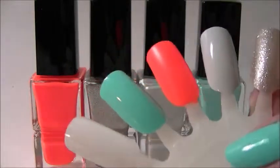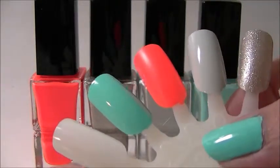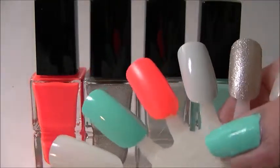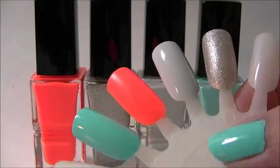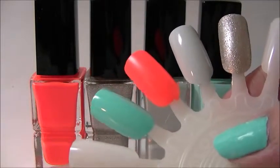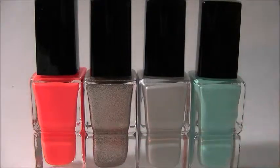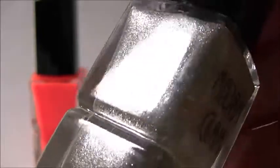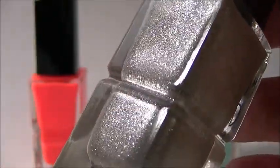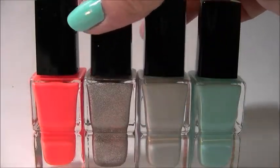And these are the standard nail polishes. They also have a gel line and a chameleon gel line. The chameleon gel line is like a color changing sort of polish. I haven't tried it yet myself. I haven't tried the gel line yet either, but I'm looking forward to trying those someday as well. The last color was Golden Beauty, and if you see in the bottle, it's sort of a foil or shimmery metallic. It's gold or bronze with a sort of silver lean to it.